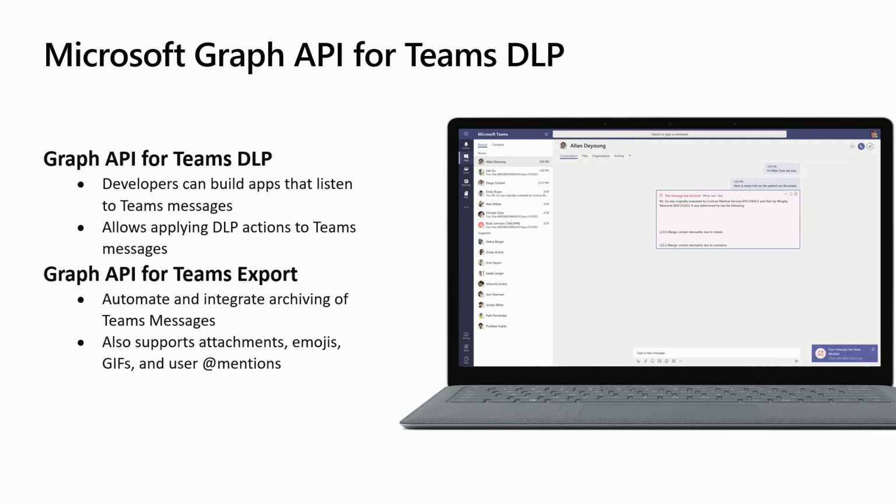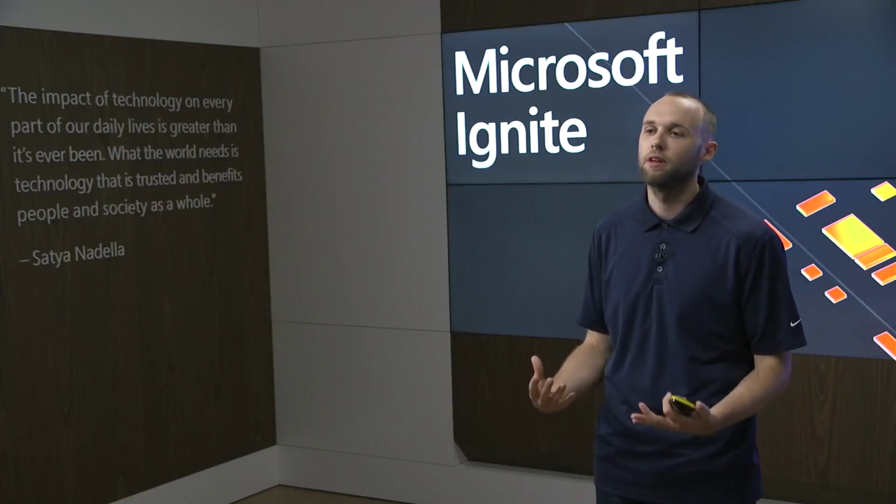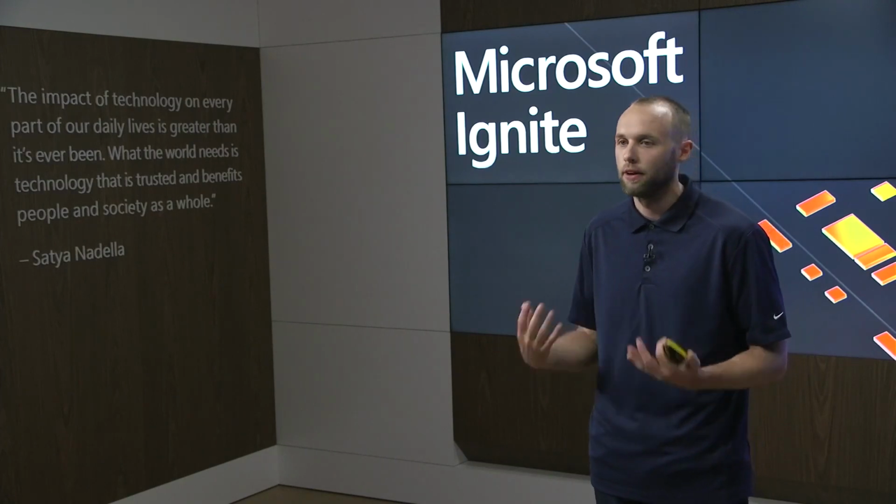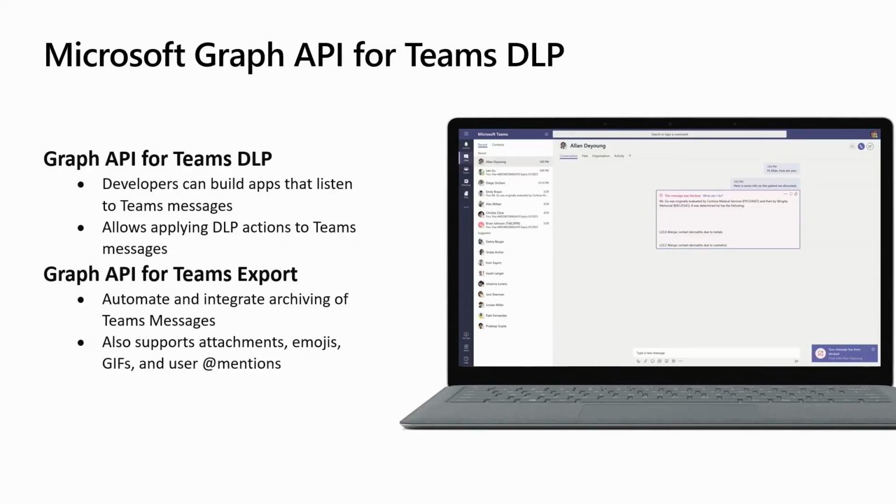Starting with the first one, the Graph API for Teams DLP enables developers to build applications that are able to listen to Teams messages in near real-time polling. And then you can actually apply DLP actions to these Teams messages. Again, opening it up to that collaborative ecosystem. We know that folks are going to be working with outside and third-party organizations. We want to allow you to stay compliant within your organization, even if that means working with some third-party compliance groups.